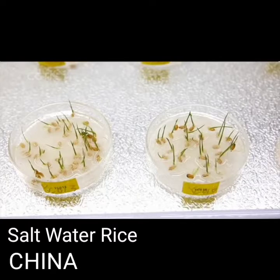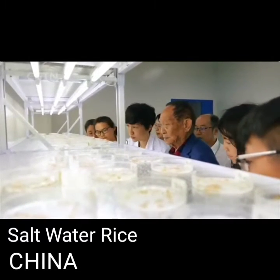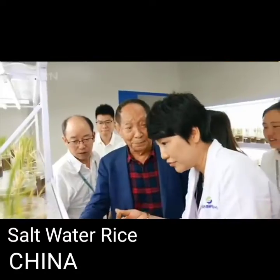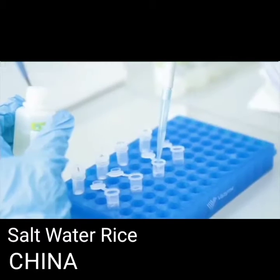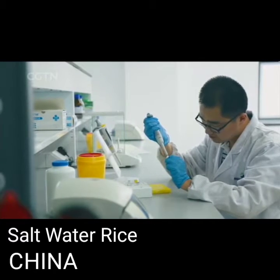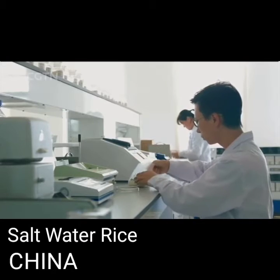Yuan Longping's saltwater rice research focuses on varieties that have high salt and alkali tolerance, which are crossbred with regular high-yield rice. The idea is that successful strains of saltwater rice can be produced that carry genes for both high tolerance and high yield. In addition to the traditional selective breeding techniques, his team have also boosted the efficiency of their work by using molecular markers to quickly identify and track desirable traits in their hybrids.